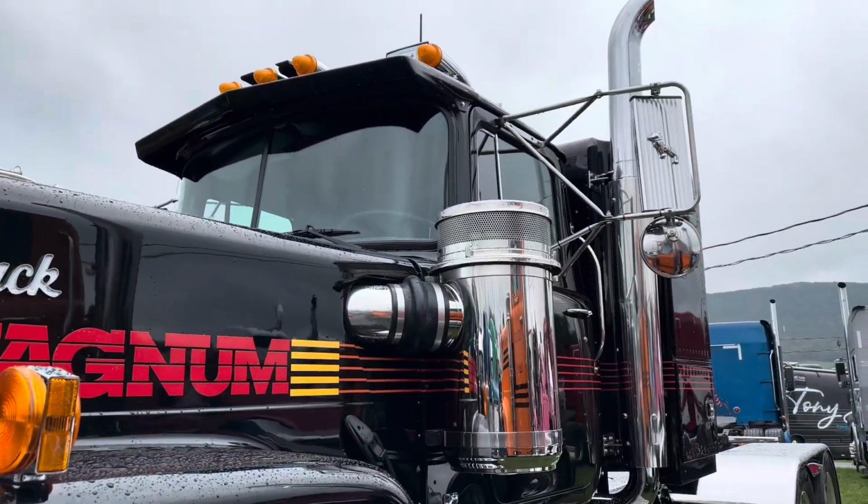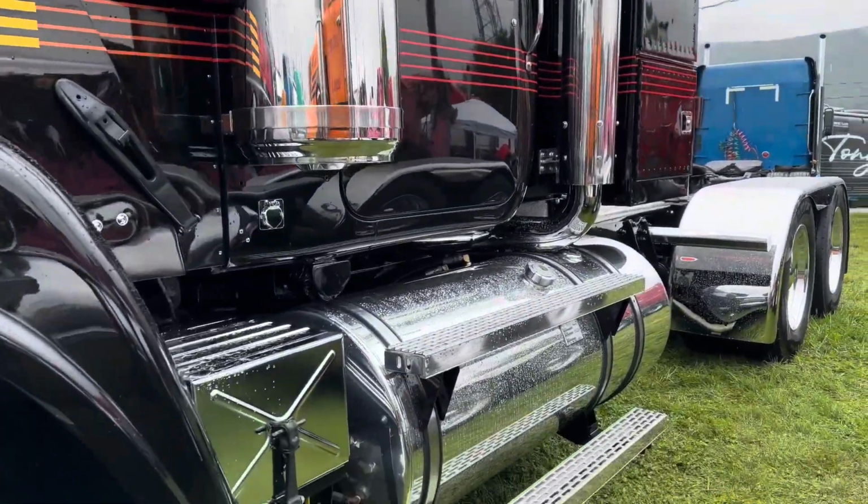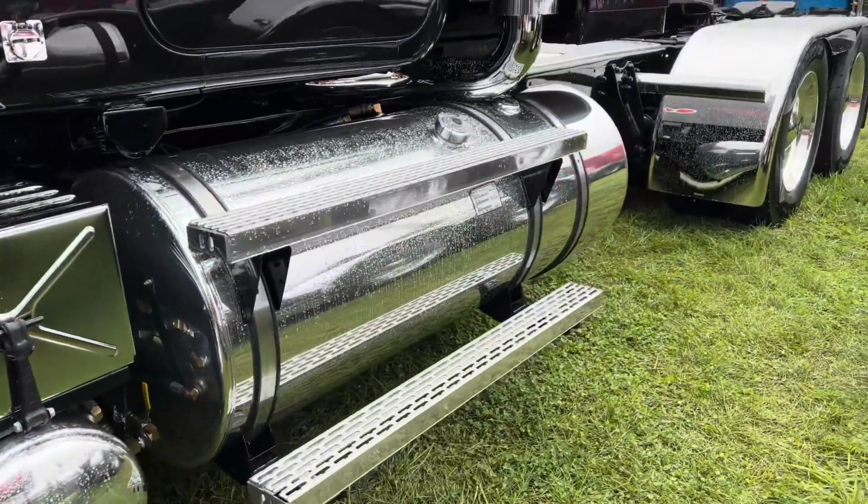They're not Superliner, so it doesn't matter, right? Well, actually, I did have a cabover and I still do. I'm working on another cabover.